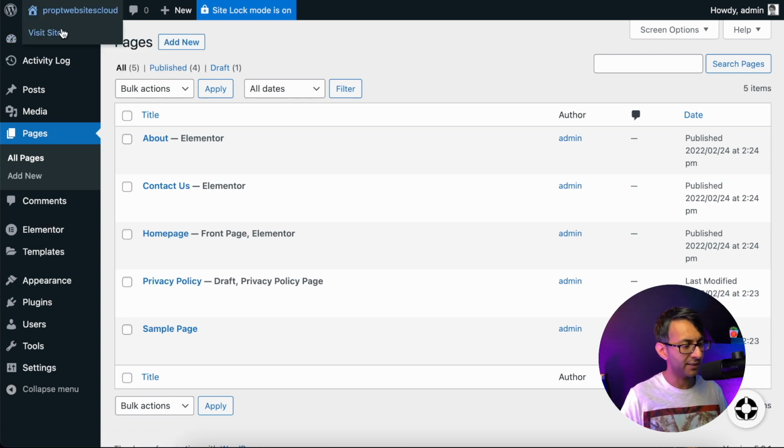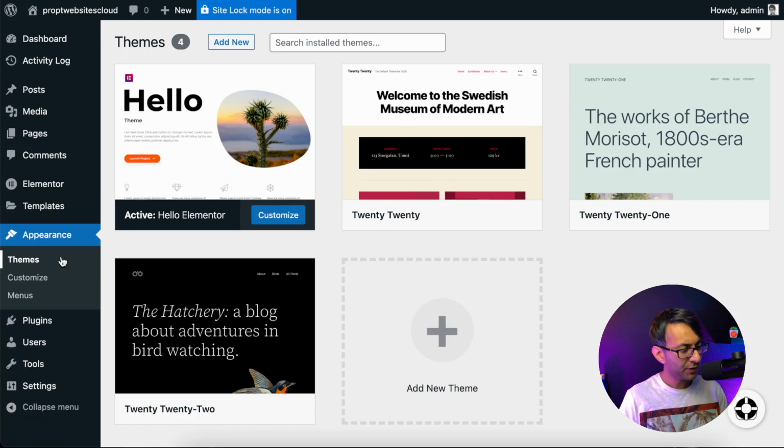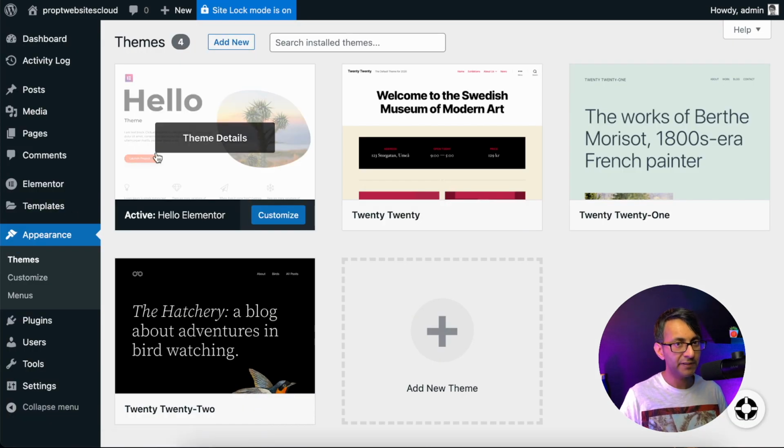If I go over here and I go to view site, this is what you see. It says the site lock is on, so no one can view this at the moment. I can, obviously. And we've got this header, and we've got some icons there as well, made with love with Elementor. Okay, so they're giving you a bit of a starting block in effect. So if you don't want the about or contacts or the home page, whatever, just delete it and start from afresh. If you go to appearance, the Hello theme is automatically present and activated.